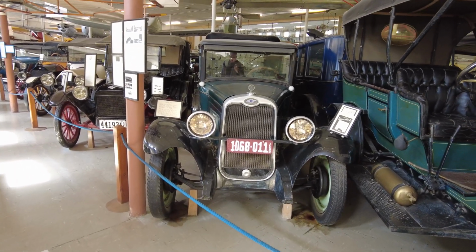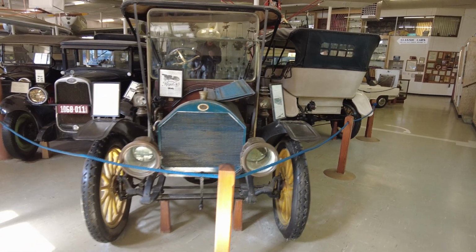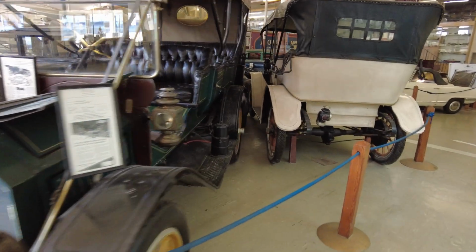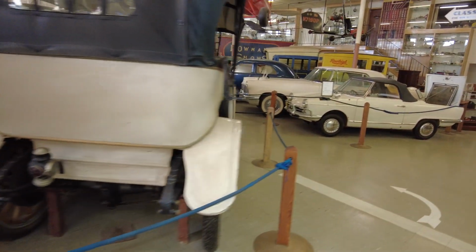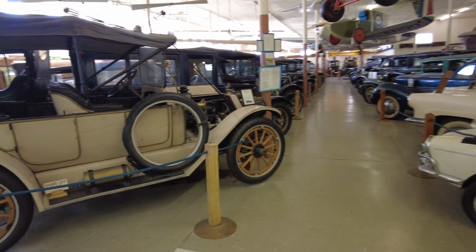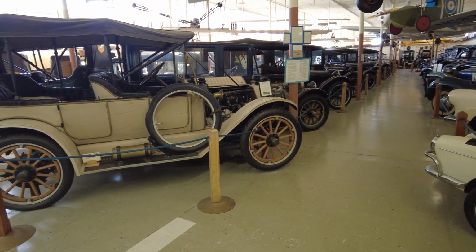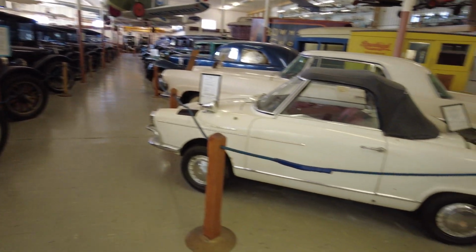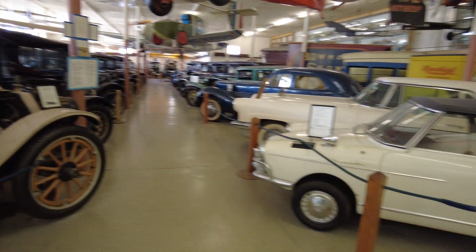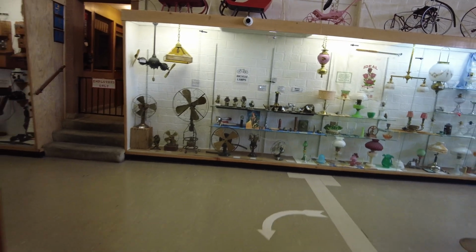Let's see, this is a 1928 Chevrolet. Here is a Regal. So the vehicles pretty much progress from old to new. So we go down the left side here, you've got your older vehicles, and as you come back, you get into the newer vehicles. I'll go down this way backwards. We get better views that way of the cars.